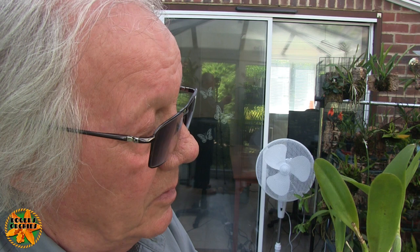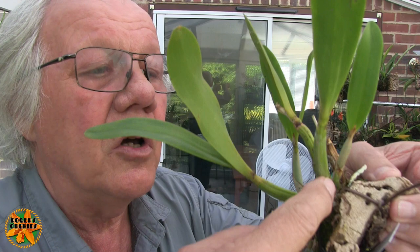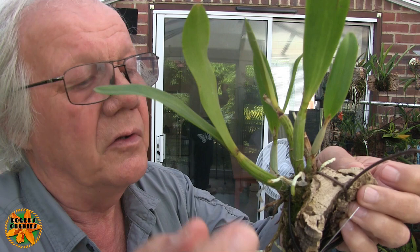But no real sign of life on this at the moment. But there is root activity. Yes, there is. There's a new growth up the top. Now, I didn't know that was there. I've only just spotted that. So we do have a new growth up that side of the plant. We ought to have one down this side as well, but not yet.